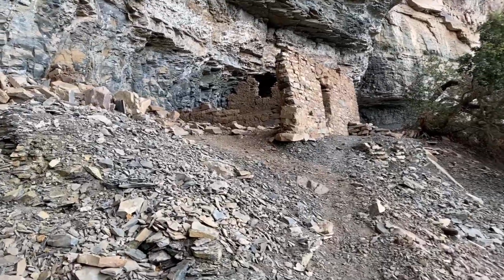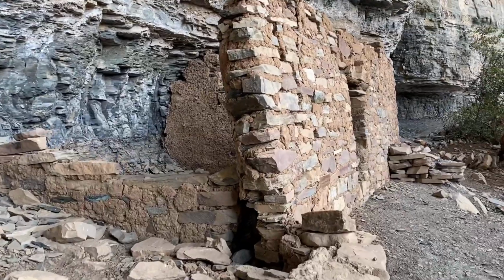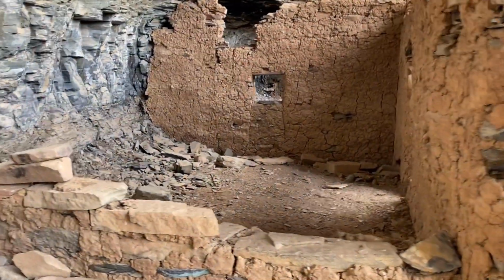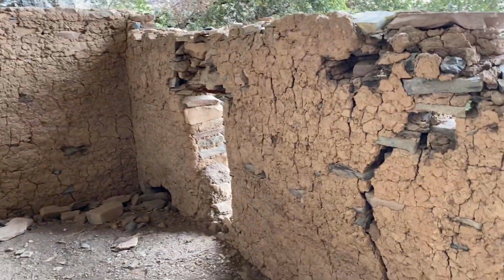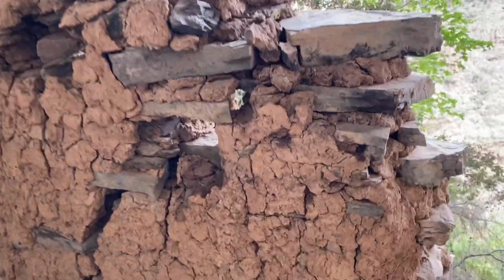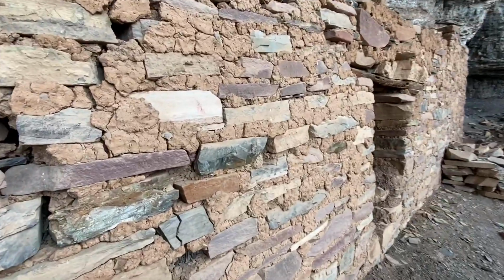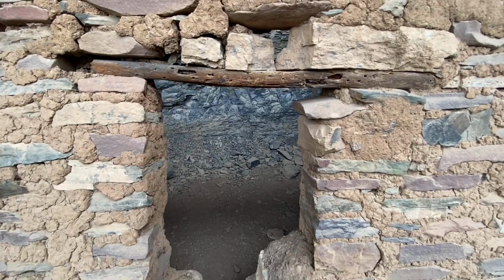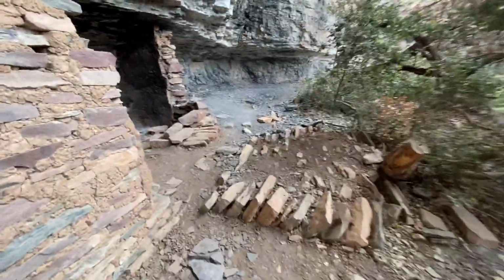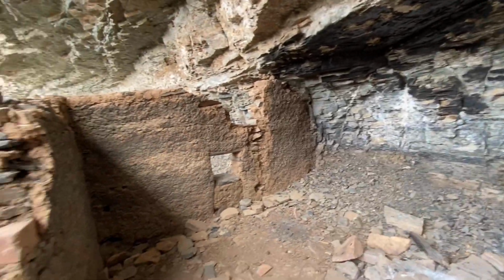That is cool. That is impressive. Deep holes. Wow, the timbers are still there. That is amazing. Another room. Wow. Beautiful. This side of that wall.